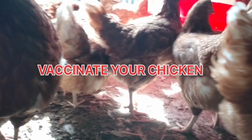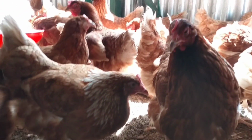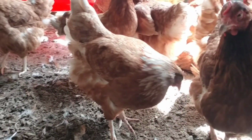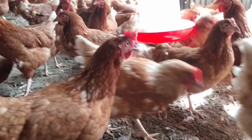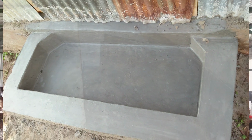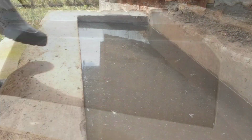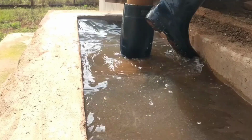Number seven, always learn to vaccinate your birds, because when you vaccinate them, they will have a strong immune system since they will not get diseases easily. Last but not least, outside your poultry house, you should have a foot bath. Inside your foot bath, it should have disinfectant. And always make sure your farm workers are the only people who are permitted to enter your flock.